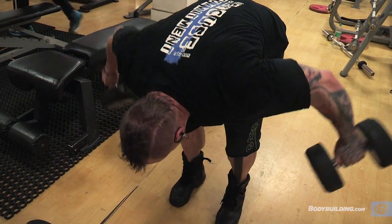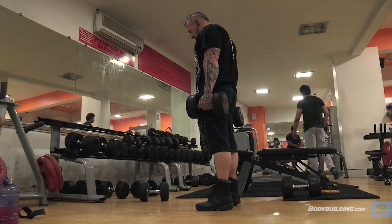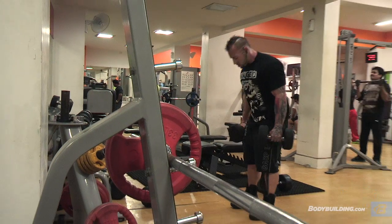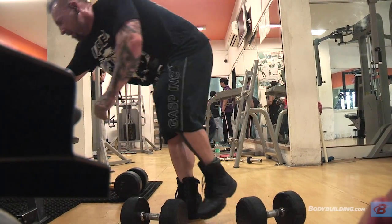So again, reached failure at around 8 repetitions. I stood up, took a few deep breaths, and then went down. Did another 1 or 2, stood up until I reached my 12 repetitions.